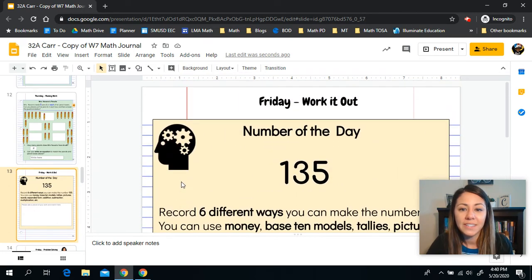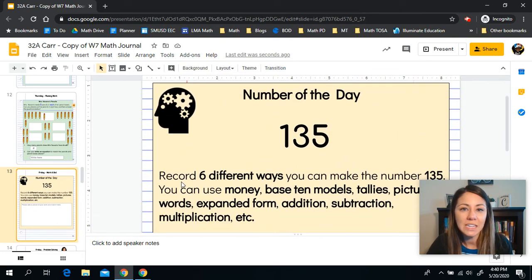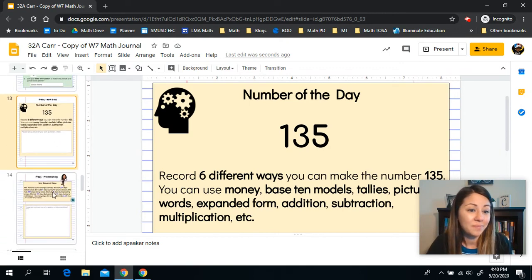For your number of the day on Friday, you are making the number 135 in at least 6 different ways. And remember that challenge? Think of a super creative way that no one else in second grade did. You might be using addition, subtraction. You might even start thinking about multiplication with groups of, maybe even division.